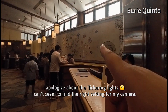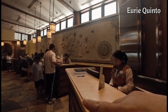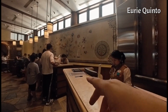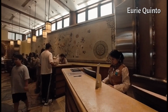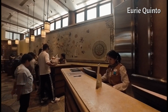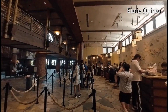Ang cute ng background nung check-in desk nila. Ngayon ko lang na-realize it's a map. And then, the Disney characters are explorers. May hawak silang binoculars. They're traveling. So, ang cute. Parang African safari ang theme niya. Very nice. I think the kids will like it here.